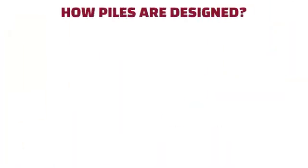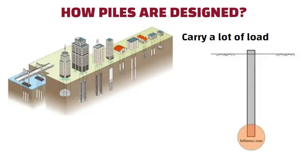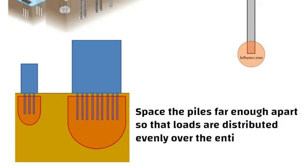Now let us understand how piles are designed. As pile foundations carry a lot of load, they must be designed very carefully. Every pile has a zone of influence on the soil around it. Care must be taken to space the piles far enough apart so that loads are distributed evenly over the entire bulb of soil that carries them, and not concentrated into a few areas.